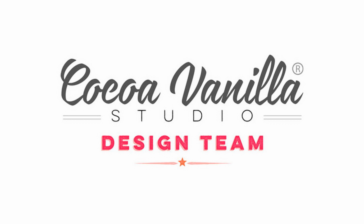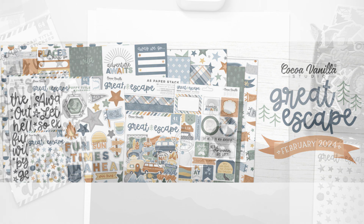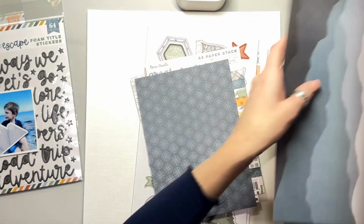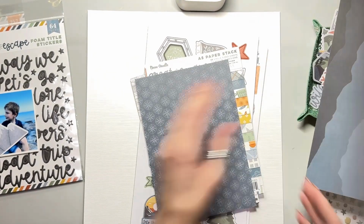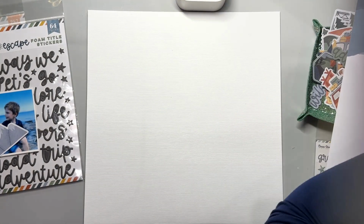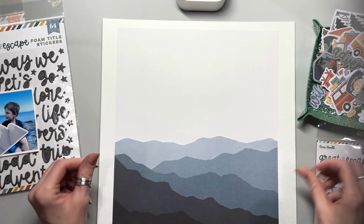This is my first layout made using the new Great Escape collection, which is just fabulous. Now this collection is kind of travel themed, but it's also really boyish, so either of those work really well. Any photos of those work really well with this collection. So I have a little story to tell on my layout today.